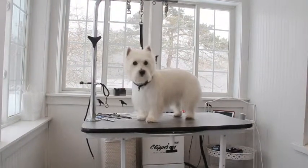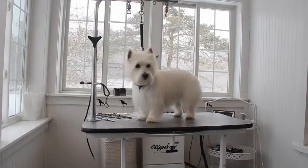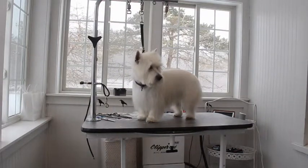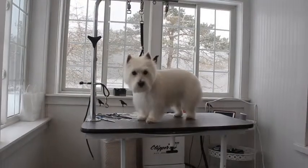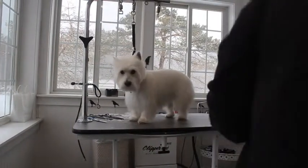Betty! Good girl. Now see, I can step back and see from here that I really need to work on her muzzle line. It's not even at all, and she definitely needs a little bit more off her right cheek and eye area.